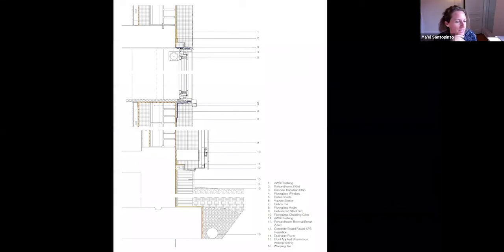This is too small to get into, but we did, and you can see from this detail that we did bring all the windows out to the exterior face of the building to bring them in plane with the new exterior insulation. And that also solved a number of problems around trying to get your rough openings properly sized for those windows. So just for us, it turned out to be a very efficient method of getting those windows installed.